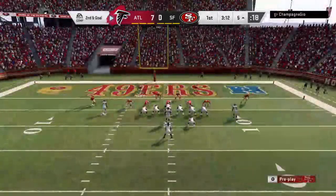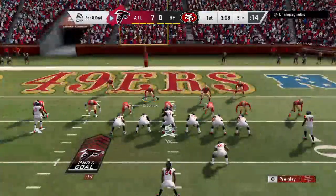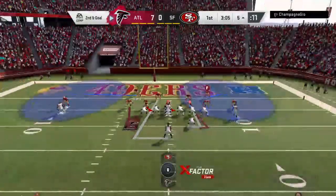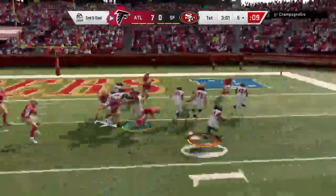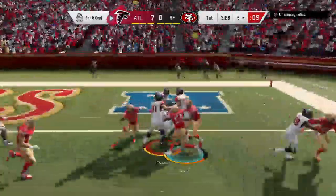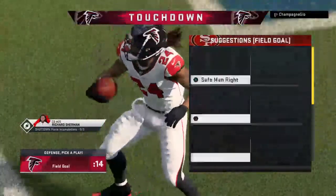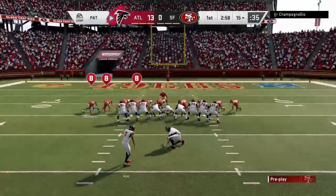And the ball smack dab on the 5-yard line. Here's 2nd and goal. Again, it'll be Freeman, and he will take it in for a Falcon touchdown. A 5-yard touchdown run. And the Falcons push further out in front.